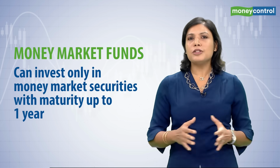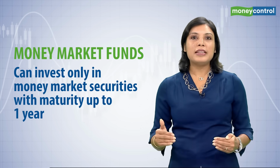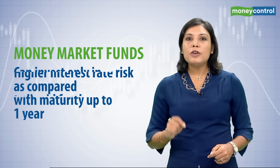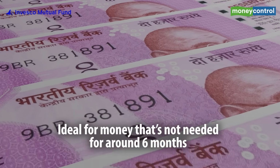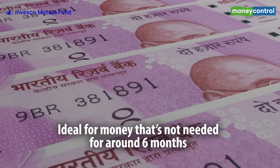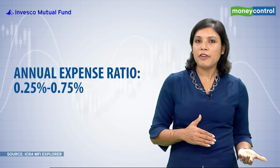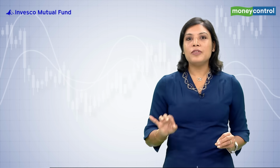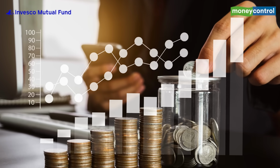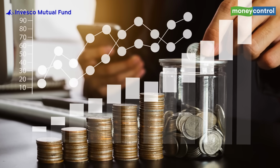Money market funds function similar to liquid funds except that these funds can invest only in money market securities with a maturity up to 1 year, which means that the interest rate risk notches up slightly compared to liquid funds. It is ideal for money that you don't need for say 6 odd months. The expense ratio is also higher at around 0.25 to 0.75% a year and the returns are usually higher than a liquid fund. As you may have noticed, leaving your surplus funds in one of these types of debt funds provides you with an opportunity to earn market-linked returns, which is not the case with money lying idle.